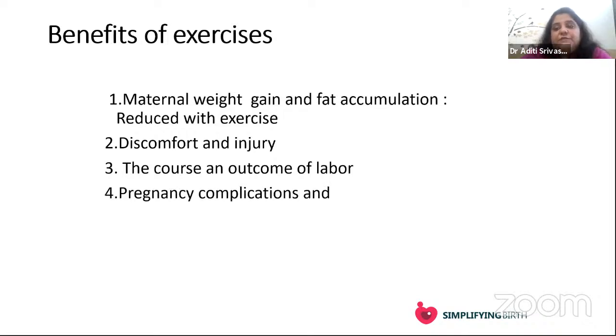Pregnancy complications, especially hypertension or pregnancy-induced hypertension, or GDM, gestational diabetes mellitus, are much less in mothers who are physically active, and definitely they are fit. And any kind of activity, whether she is walking or doing simple exercises at home, helps to increase her endorphin levels also, which helps in improving her mood and decreasing stress.